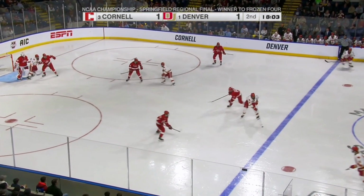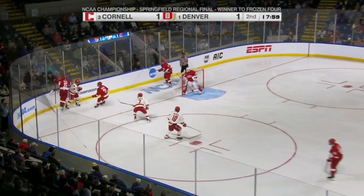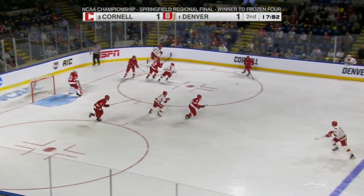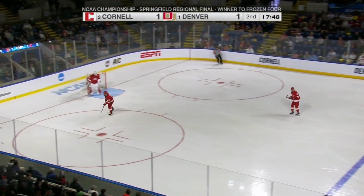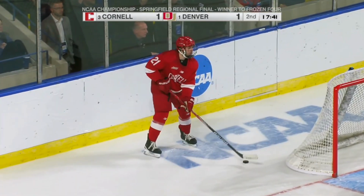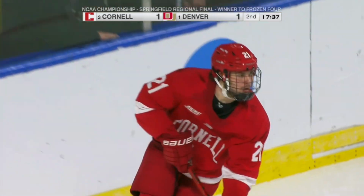Here's Matica. He's the one that made this game even. Bouncing puck in behind the net. Trying to center there from the corner was Matica. It's picked off, sent back to neutral ice. Angled back in by Robertson, or excuse me, by Anderson. And here is Robertson to take some time and start it back up the ice for Cornell.